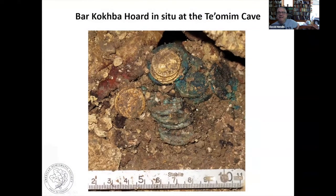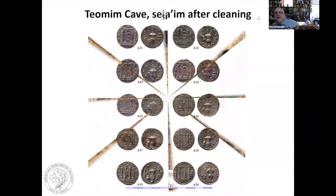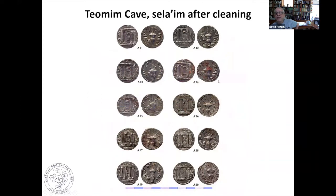And right there in one of the cracks, he found this. He shined his flashlight in and he saw this. And these are aurei. And just by the way, so that dirt will be washed off with water, but this corrosion will have to be taken off with acid. And those are all Bar Kokhba tetradrams, selaim, or two shekel pieces. And here's what that hoard looked like after cleaning.